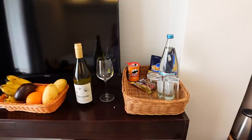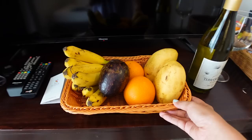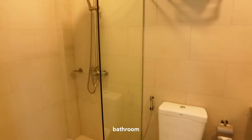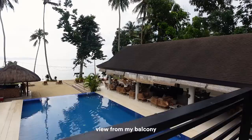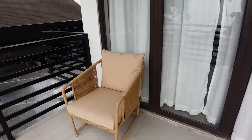Also have this. Got some snacks. Welcome wine. You got some fruits also. Yum. And a convenient rack here. So I'm gonna be putting my clothes here. You got the bathroom space. 2 balconies. I love it. And this is my fave. Wow, I love it. This is my room view. You have the day beds here, a chair here. Napaka solid ng balcony area. And honestly, I feel like I'm gonna spend most of my time, if not downstairs by the beach, here outside.